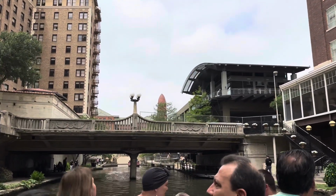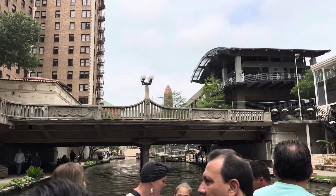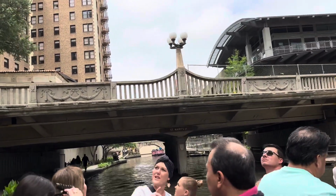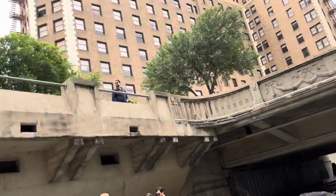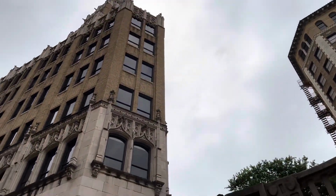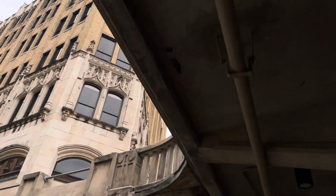Now, the two architects that designed this building were very superstitious, so they decided to put some spooky faces on the second floor below the windows on the wall. You guys see the faces? The faces were put on there to ward off evil spirits and bad luck. Well, guess what? It didn't work.